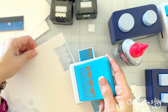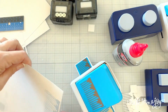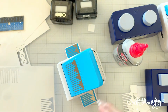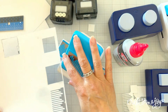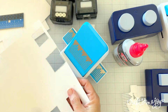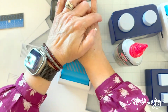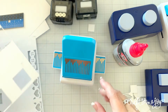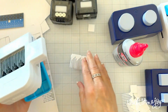This one's still just a hard one to get through. But it's punching. You can see it's got a lot of the lube still on the punch. So if you're going to try this on your punches, I would have your scratch paper and make sure you give some good punches before you punch on your good scrapping paper. Okay. So now that one is pretty clear. Honestly, I don't know that I could tell a big difference with this one.